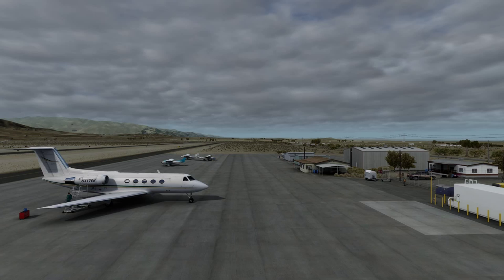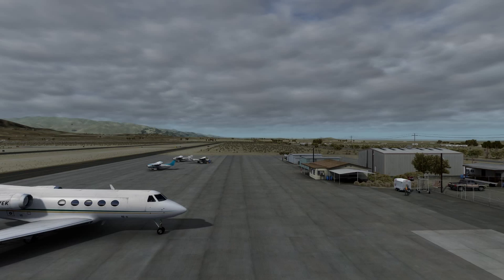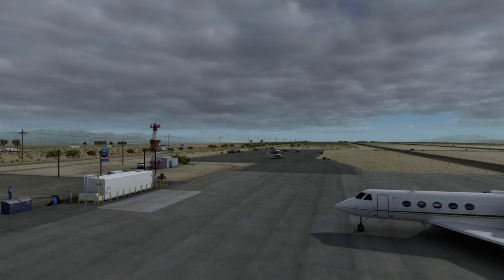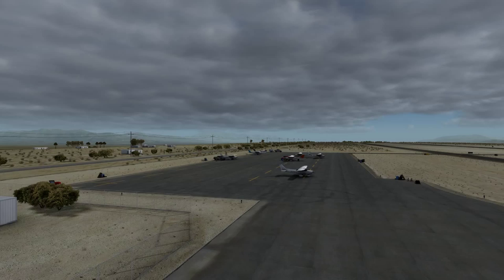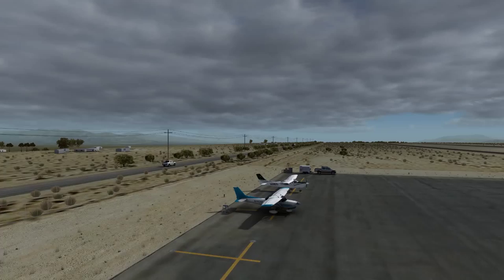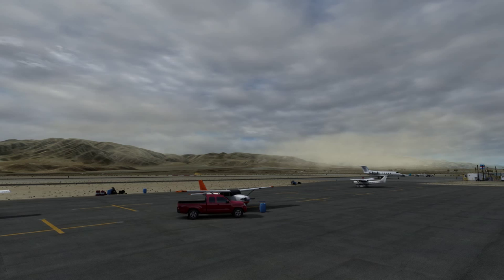That static Gulfstream 2 on the apron is indeed one of the new additions in version 1.1, including its animated mechanic. 29Palms Airport is located in Southern California, not far northeast of Palm Springs. So as I said in the earlier video, they make a great flight pair. With live weather on in Active Sky Next, I actually had a cloudy day despite being in California. So I stuck with it, since cloudy conditions add a performance challenge to any scenery. That and the REX soft clouds look pretty good here.